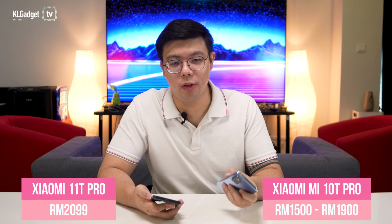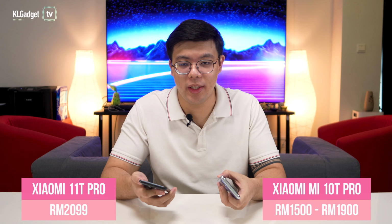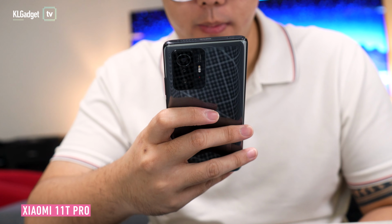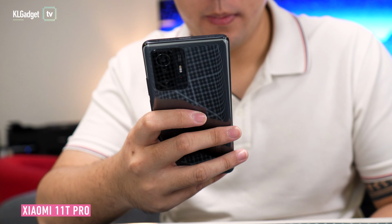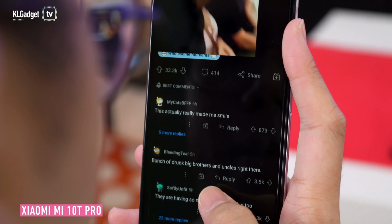And you can definitely get the Mi 10T Pro from anywhere between 1,500 ringgit to about 1,900 ringgit, with a lot of bundle deals that you can find on official retailers right now on Shopee or Lazada. The 11T Pro, however, will still cost you its retail price of 2,099 ringgit, like I mentioned earlier. So if you're really looking to save a buck, the Mi 10T Pro is still a decent option if you're going for something really powerful, with a decent display, battery life and all that.